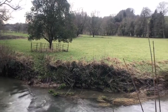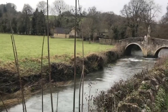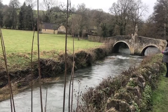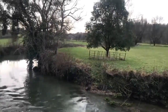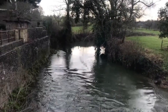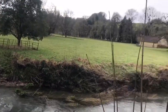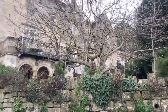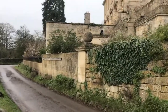Beautiful little area of Wiltshire. Show you the bridge coming up. Fresh morning, not quite as cold today. We have some wonderful buildings coming up here in Iford Manor.